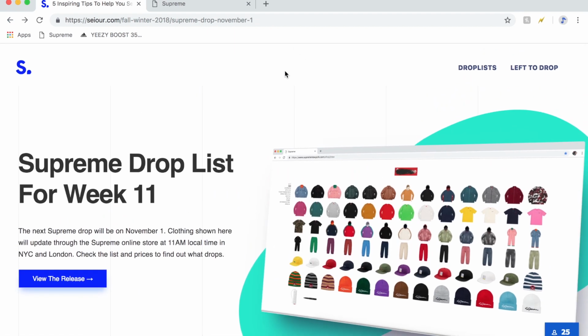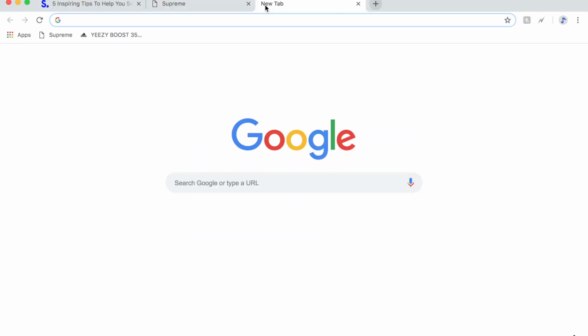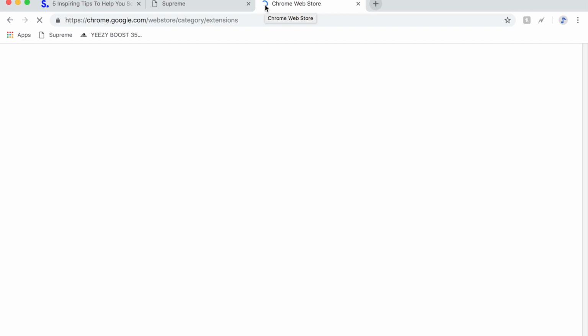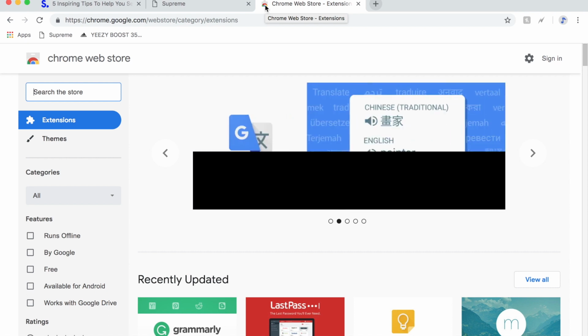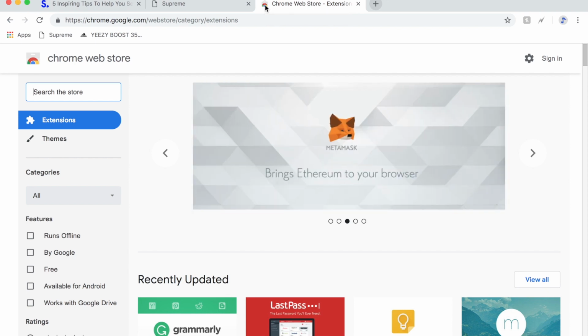Now my autofill that I use is also, again, very helpful. You might not have the one I use downloaded, but mine, I believe, is actually the best autofill there is. Obviously, maybe not as good as a bot, but I think that I do have the best autofill. So you want to go to the Chrome Web Store, and of course, you guys do have to cop Supreme on Chrome. It's the best, pretty much. I can't really explain it more than that.